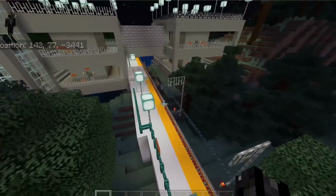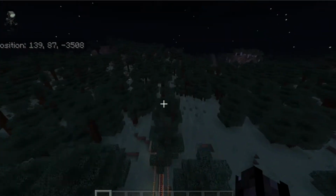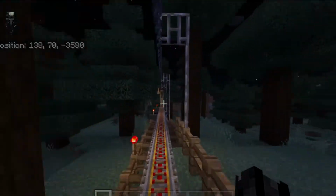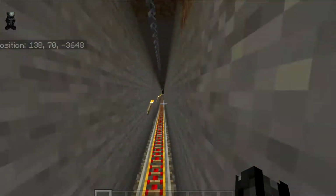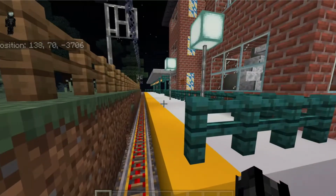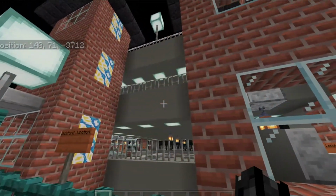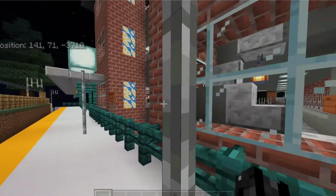Alright, and then finally, the last stop, Wickford Junction. Now this one I am very proud of. I actually had to carve out the earth to make it look good because I was not having it any other way. So it starts off high level on the side here. And there's this nice big brick building and a parking garage on the side, so I had to include that to give it the proper look.